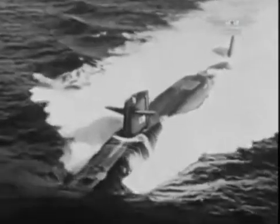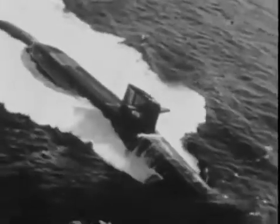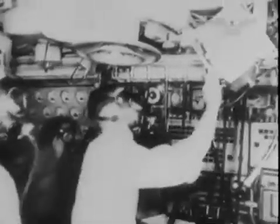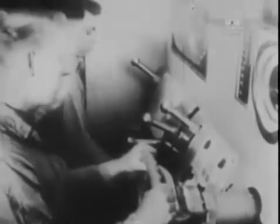George Washington, the first nuclear submarine, was commissioned in the USA in February 1959. It could carry 16 ballistic missiles. The main task for the Soviet Navy was not to lose sight of the menacing enemy. Its submarines were fast and quiet.